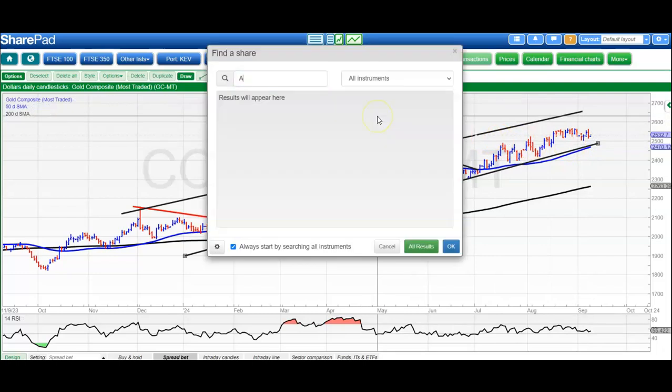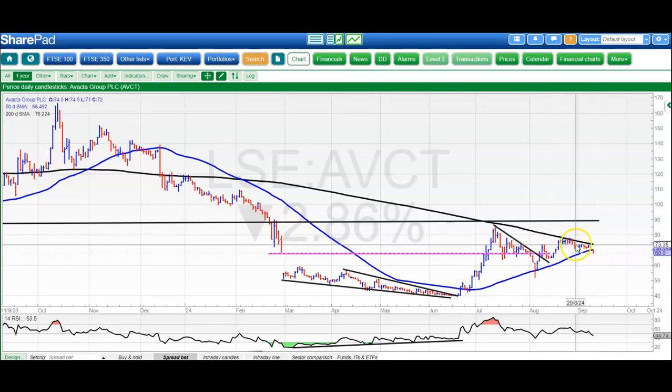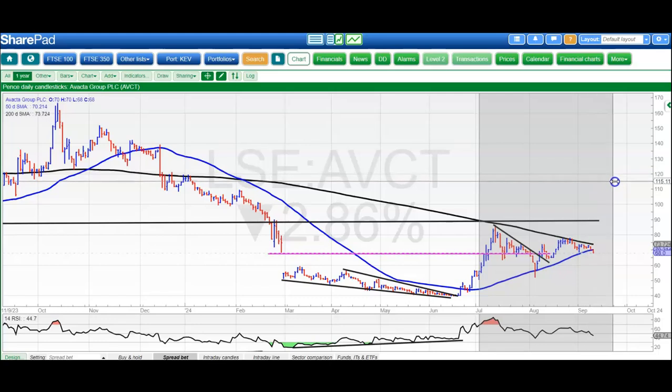Moving on to the stocks, and starting off with Avacta, where we were sort of hoping and praying that this market would push through the 200-day line, but as you can see, we've had a sliding move beneath it, and the 200-day line there at 73 pence now. What we don't want to see today is an end-of-day close back below the 50-day moving average.